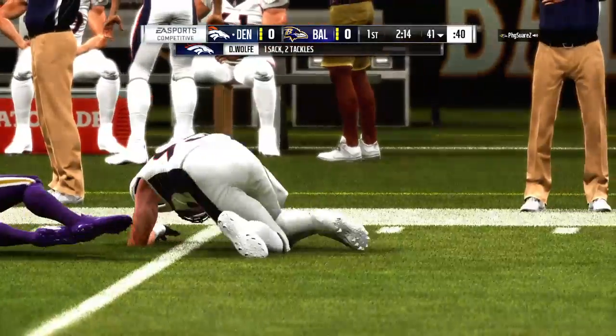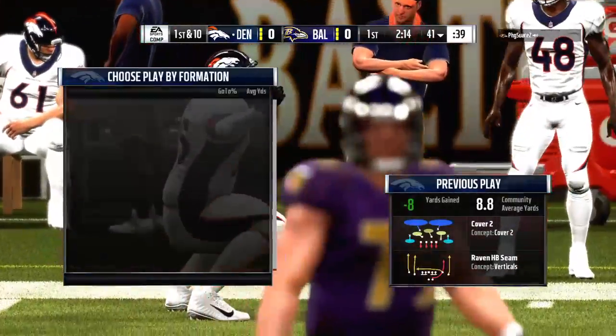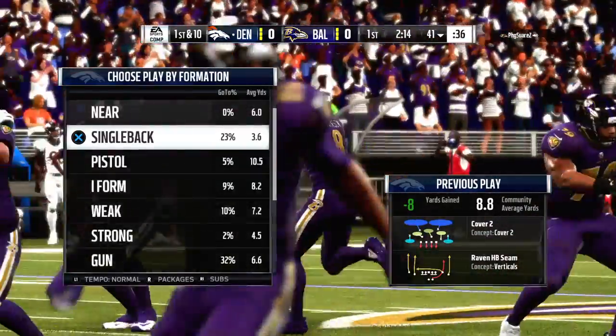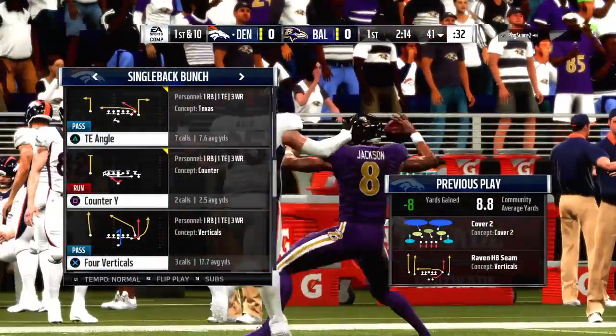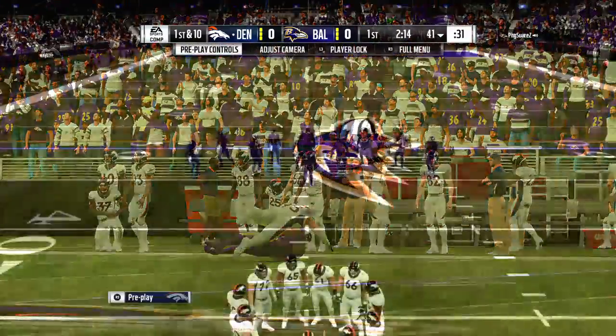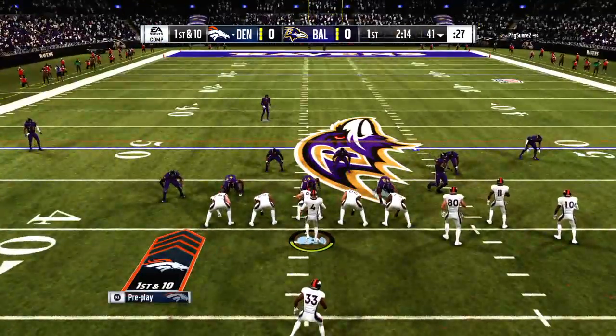And he can't find anywhere to go with it, and he goes down. Derek Wolfe in there to drop him, and it'll be a loss of about 8. So good starting field position for him here as they come up 1st and 10.